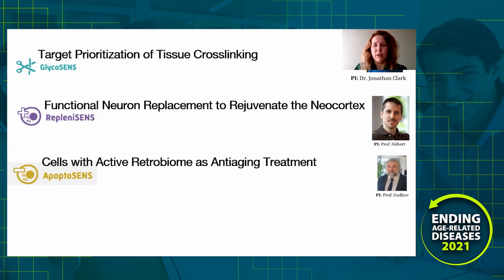Also relatively new is a project with Professor Gutkoff, and this is about the active retrobiome as an anti-aging treatment. With aging, what is happening is that some silenced virus sequences in our genome, and we have many copies of them, become demethylated, they become active, and they start basically messing up the genome. Cells that are having this activation usually show some interferon gamma activation, and he is creating a mouse model currently that should be able to genetically ablate these cells, as people have done with senescent cells. It's currently a little bit in a stall because there is some problem with creating the mouse model, but they're still working heavily on it.